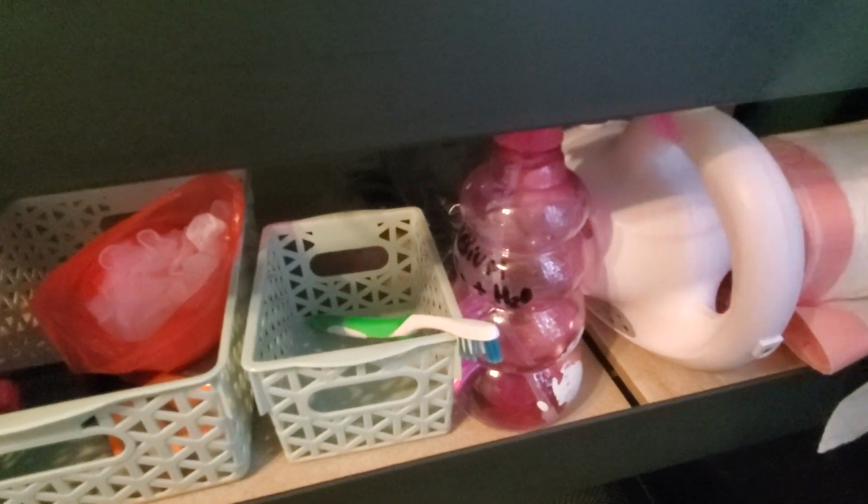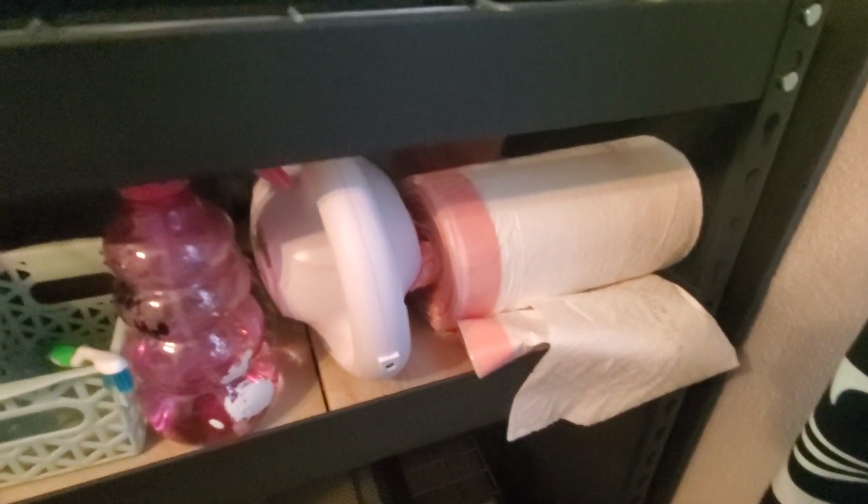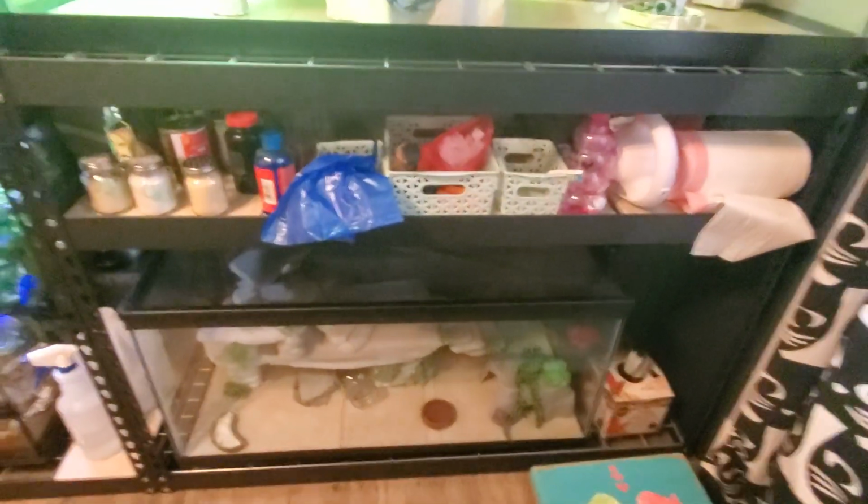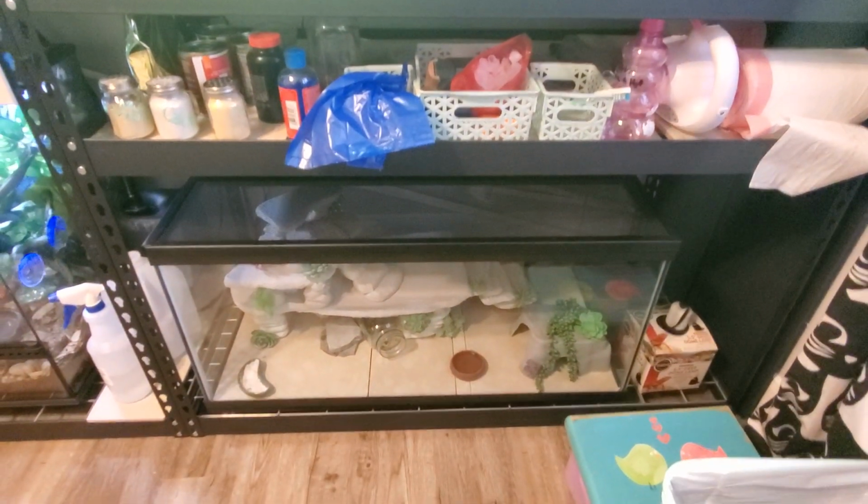This is not magnesium sulfate. It's labeled incorrectly, but it is white vinegar and water. Little handheld vacuum, trash bags. So that shelf comes in super handy. And then my leopard gecko's down here.